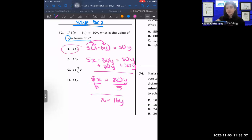Another way that you can realize that they're telling you to solve for x is all your answer choices only have y in them. So that's another hint that they're telling you, get rid of the x, solve for x, tell me what x equals, leave it in terms of y.